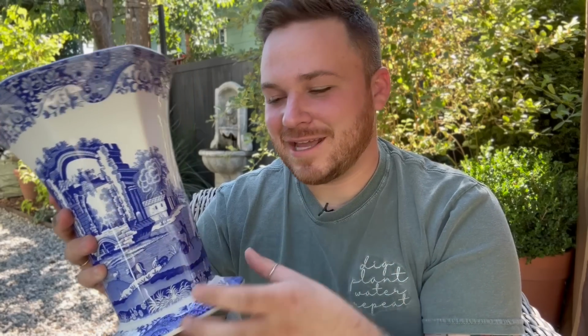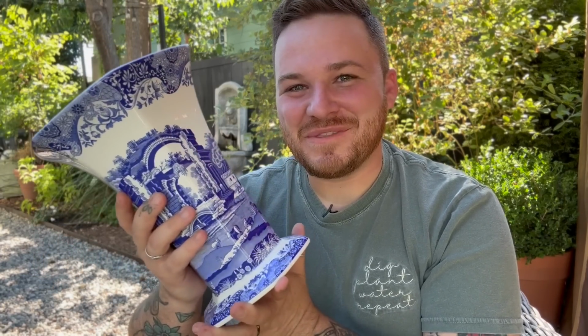So this is a vase, and I've used it 2 times, but when it's not in use, it does just sit out on one of our little side tables that we have, and I thought it was very sweet, so I had to share this one with you guys.